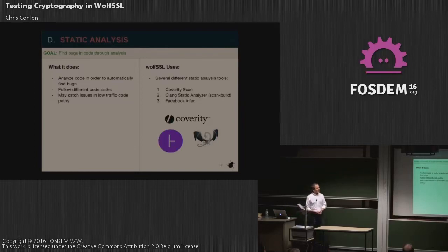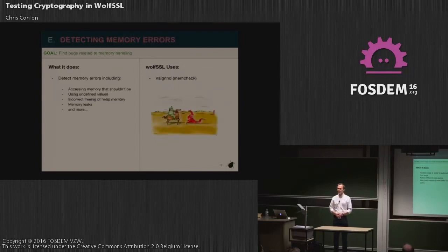The next thing we do is static analysis. The goal of this is to find bugs somewhat automatically by using static analysis tools. This is going to follow different code paths, code paths that our developers may not have tested when they were working on a feature. It'll test less frequently used code paths. To do this, we use the Coverity Scan tool, Clang's scan-build, and we recently started using the Facebook Infer tool, which is a new static analysis tool being put out by Facebook.